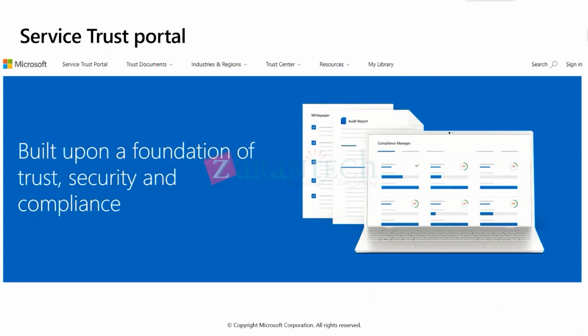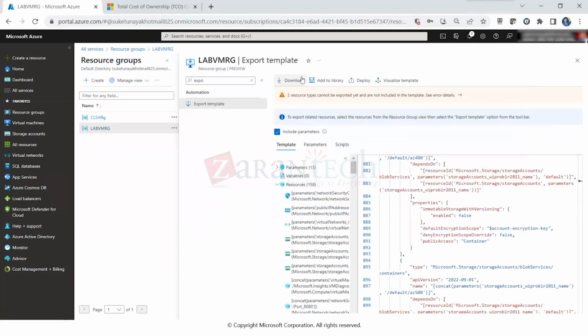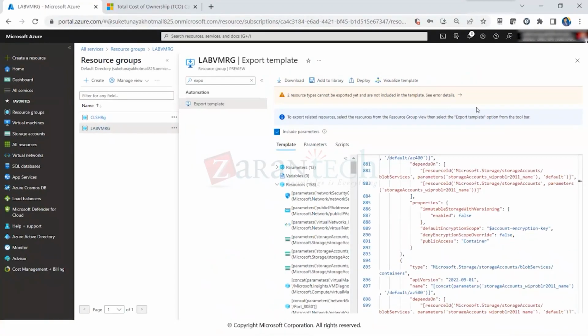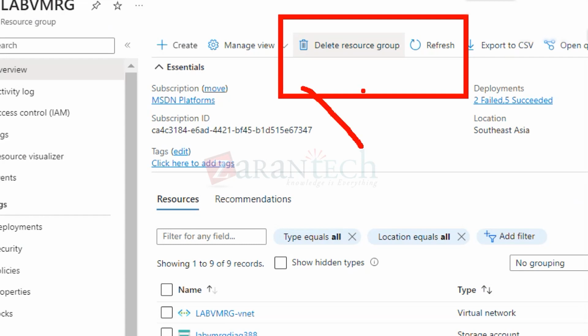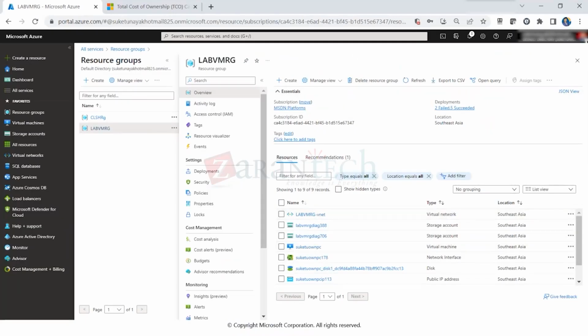Means like you need to take a backup ARM template, right? Then only you can restore. ARM template you can actually download or you can add to your libraries. Okay, got it. Thank you. Yeah, definitely. Otherwise, once your resource group is deleted, there is no soft purging or soft deletion available here. At entire resource group level, nothing is available, only ARM template is there.